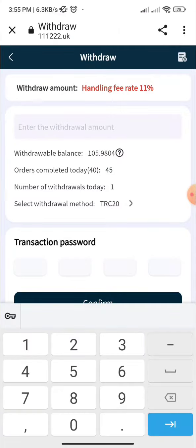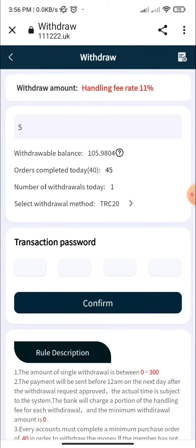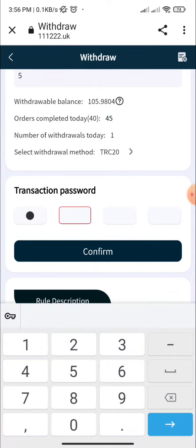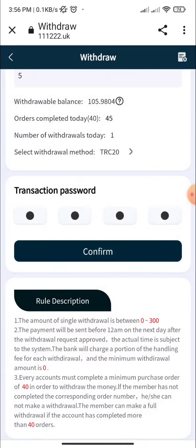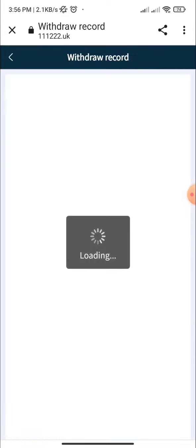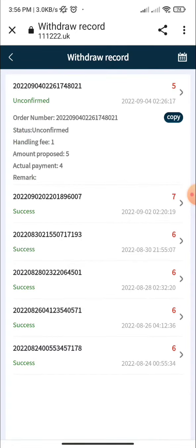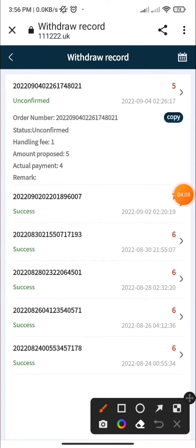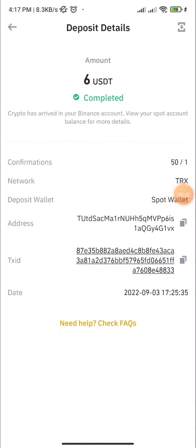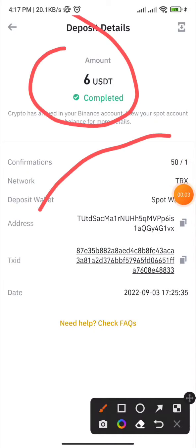Okay, withdrawal amount 5. Okay, 5, and I enter the password and click on confirm. So this withdrawal is done. I will show you the withdrawal unconfirmed. So here you can see this unconfirmed. So wait for the confirmation. So here you can see I received the amount 6 USDT, and you can see this in my wallet.